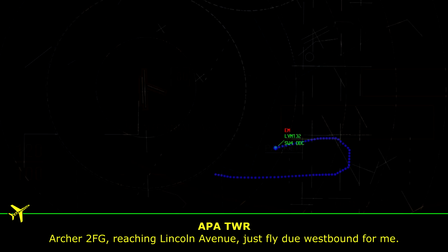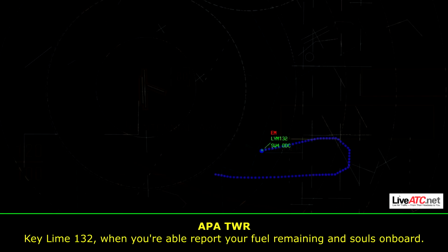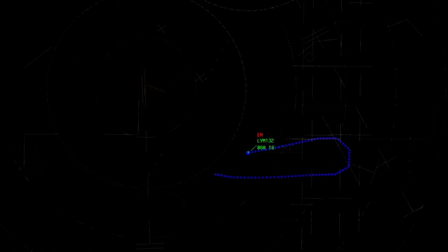Archer 2 Foxtrot Golf, reaching Lincoln Avenue, just fly due westbound for me. Fly due west at Lincoln, 342 Foxtrot Golf. Thank you. QLM 132, when you're able, report your fuel remaining and souls on board. 3 hours, one soul, QLM 132. Thank you.